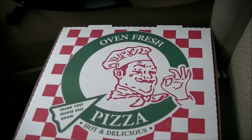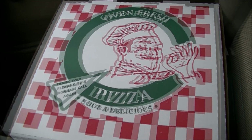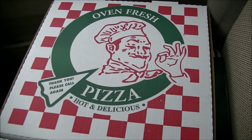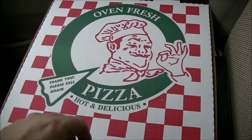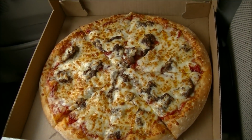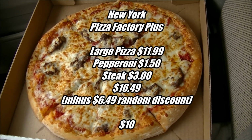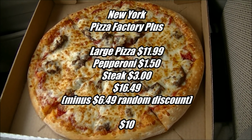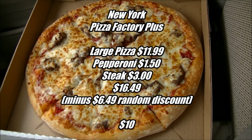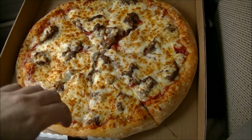Anyway, inside this box with this handy looking chef on it is a pizza. And that pizza smells absolutely delicious, guys. Holy crap. So let me go ahead and open this bad boy up for you. And there you go. What I have here is a large pizza with pepperoni and steak on it. Now you're going to say, where's the pepperoni at? I might see some steak here and there, but I'm definitely not seeing any pepperoni.